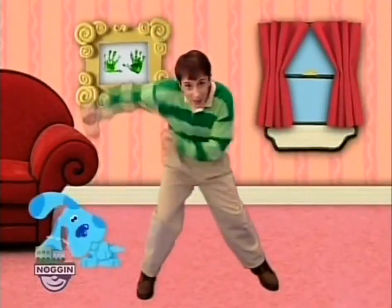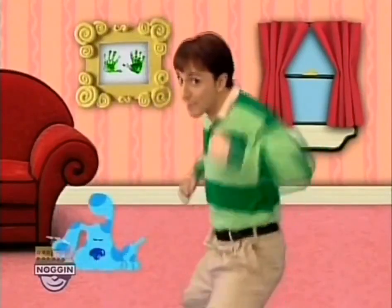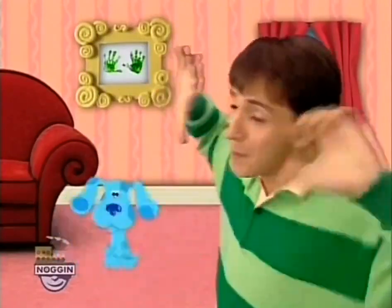Mail time. The mail's here. Here's the mail, it never fails. It makes me want to wag my tail. When it comes, I want to wail.